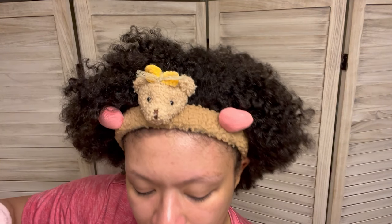If y'all don't know, when I do my sheet masks, what I like to do is I put the mask on originally, like how it comes out. I always leave the essence kind of sitting off to the side. And halfway through my sheet mask, I like to go back in and take the essence that's still in the little baggie and rub it all over my face to rehydrate the mask.